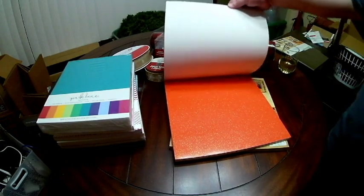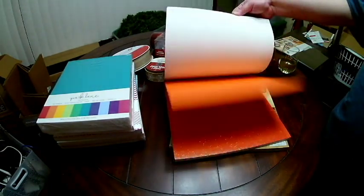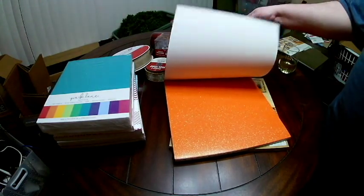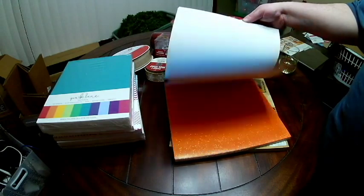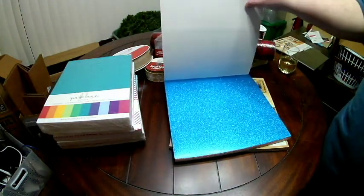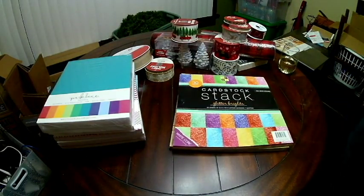I'm assuming this is red, though it looks more orange to me with the glitter in it. So that was red, this is orange. Hopefully you can see the difference on the camera. And then that bright cobalt blue. Ooh, yes. So had to totally get this.